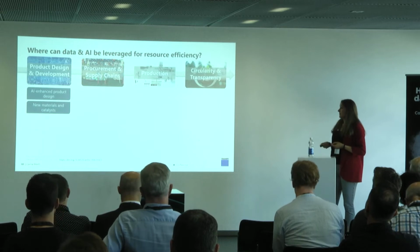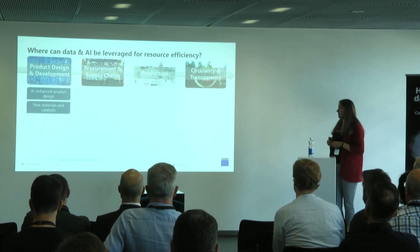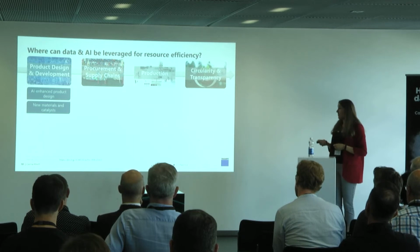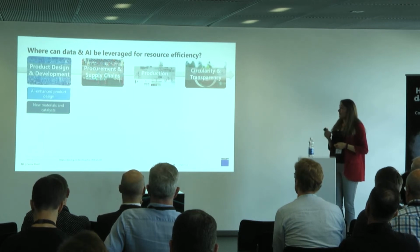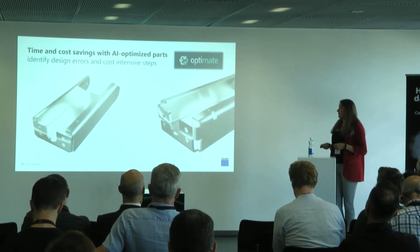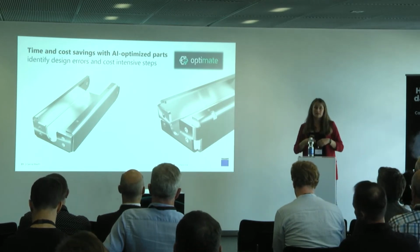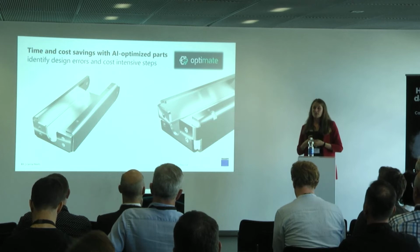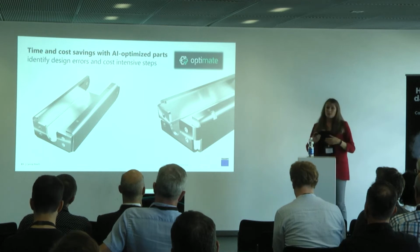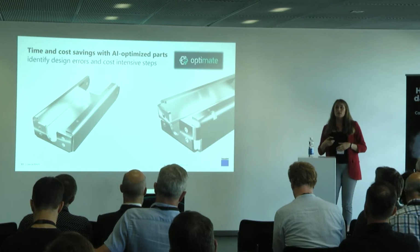So in the first column, we can use AI for enhanced product design and also to develop new materials or catalysts that pay into the sustainability aspect. The example I brought to you is in the first category, and it's from a startup that Trumpf founded. It's called Optimate, and Optimate is a software that optimizes constructed parts. If you have a CAD data file of the part that you want to produce, you can upload it to the system, and the system identifies flaws in the design and recommends how you can change it.